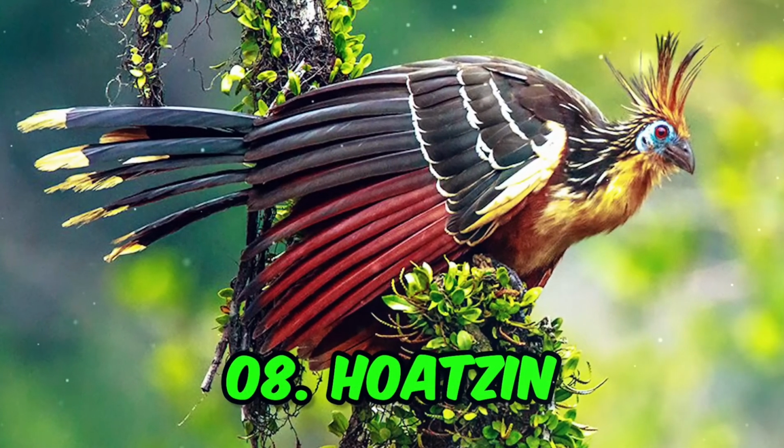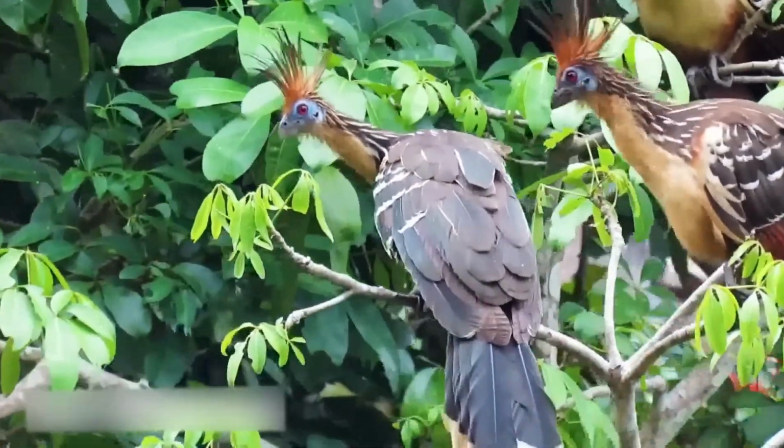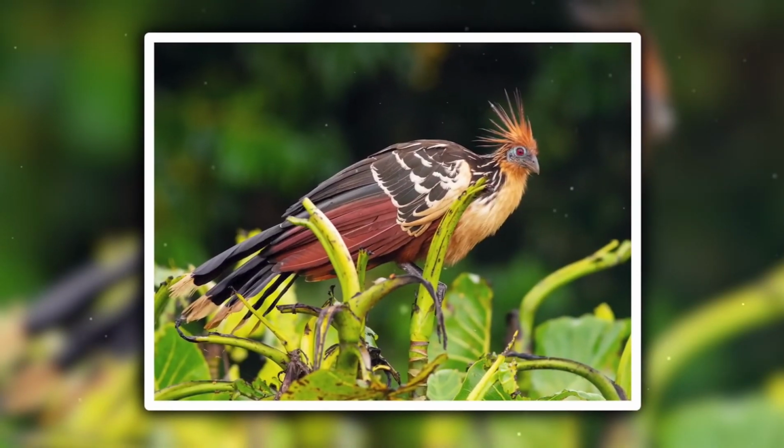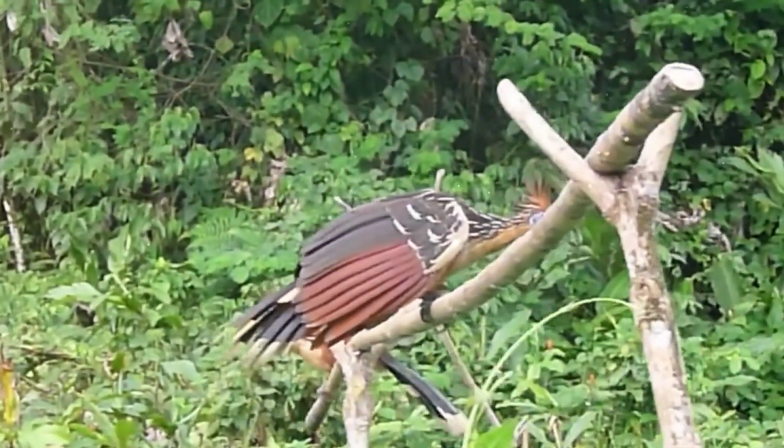8. Hoatzin. Meet the Hoatzin, also known as the stink bird. This bird is the oddball of the avian world, a feathery poser with a face only a mother could love and a smell that nobody would.